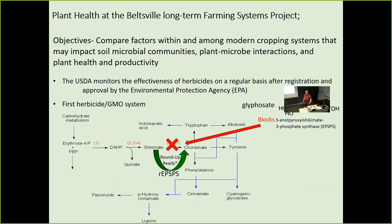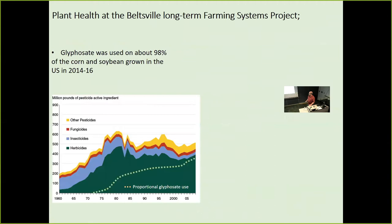It was the first herbicide GMO system that was packaged in the US, so it's a very popular compound. It's applied to about 90 to 98% of the corn and soybean in the US, and that's in the 90 or so, 95 million acres of each of those, depending on the year. So you can see that there's a fair amount of it applied to the landscape.